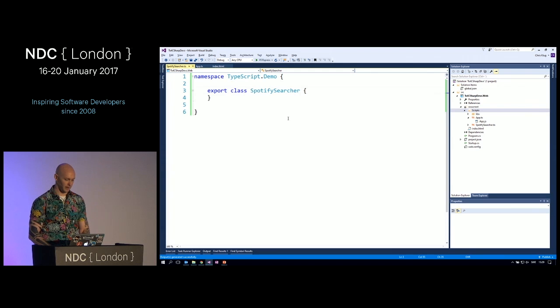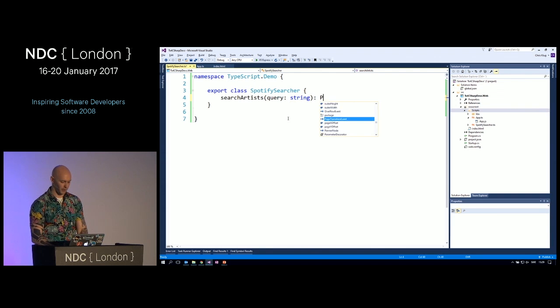Anybody not following this? Good, because if you're not following what I'm doing right now, another profession. Sorry, search artist, it's not complicated yet. It won't actually get very complicated, so you'll be fine. SearchArtists is my method that I want to have. It's going to take a query, which is going to be of type string, and it's going to return a promise of type any, like that.